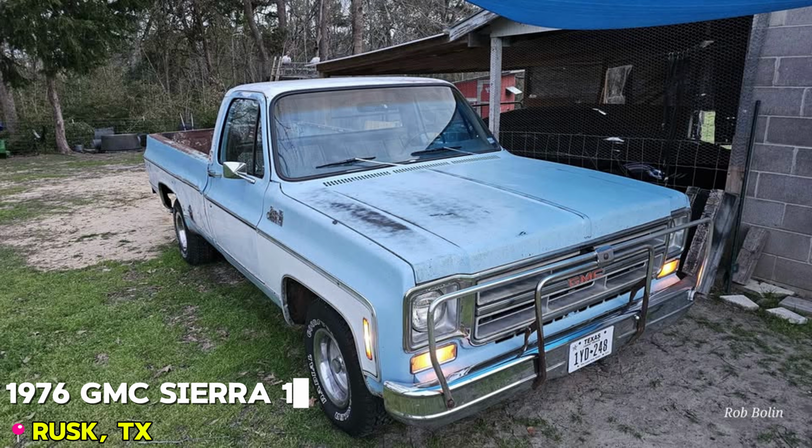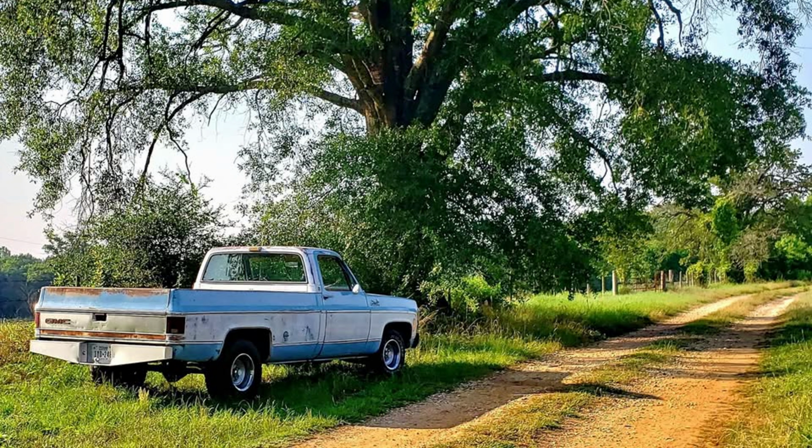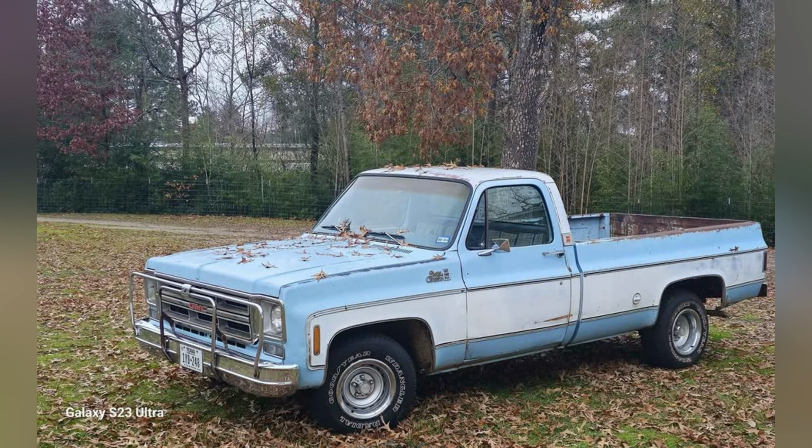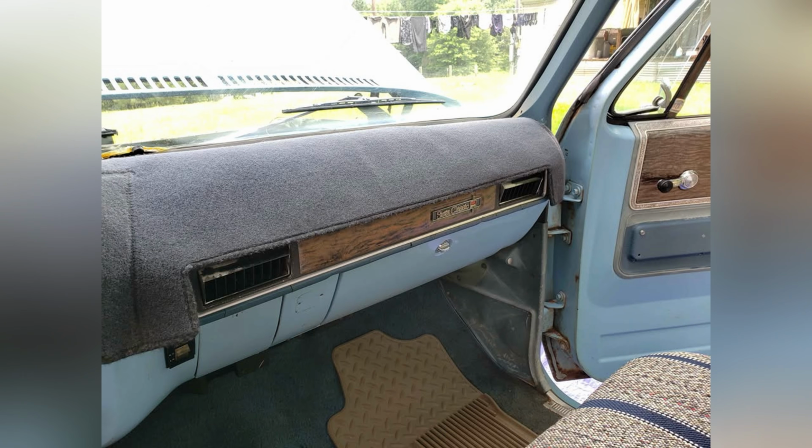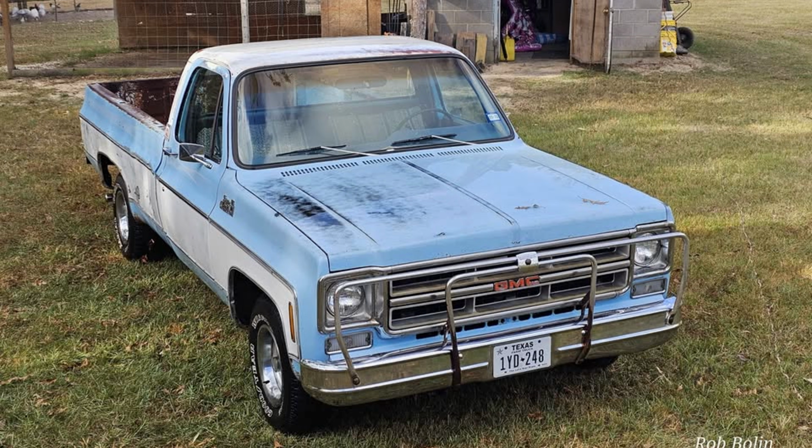1976 GMC Sierra 1500, price $7,000, with 126,000 miles, a 350 engine, and an automatic transmission. Finished in blue inside and out, it remains mostly original, retaining its factory radio, glass, and unmodified structure. Mechanically solid, it has a new heater core, radiator, water pump, and tires.